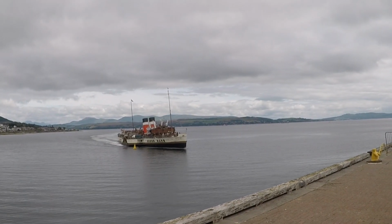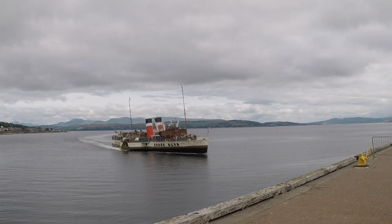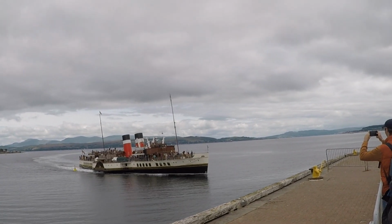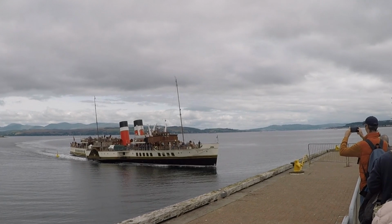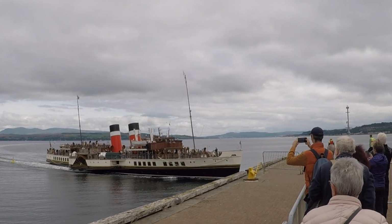Welcome to our day out on the PS Waverley from Dunoon Pier to Tighnabruaich and return through the Kyles of Bute. Here she is arriving on the new Dunoon Pier. She doesn't use the Victorian Dunoon Pier anymore. I don't know why. It is much more iconic and beautiful, but we'll see that in a minute.